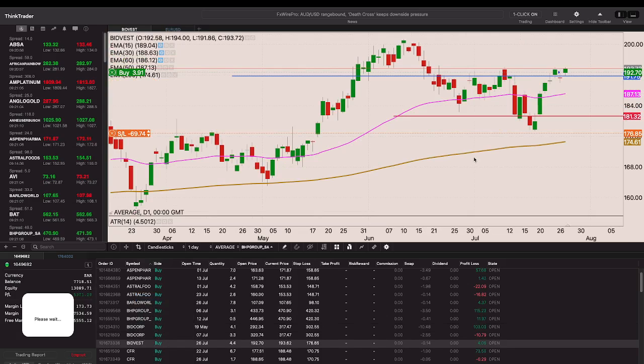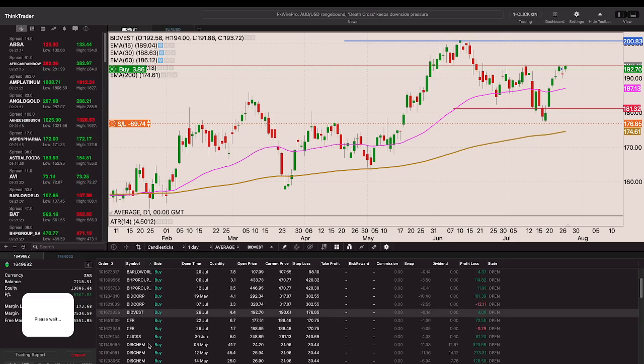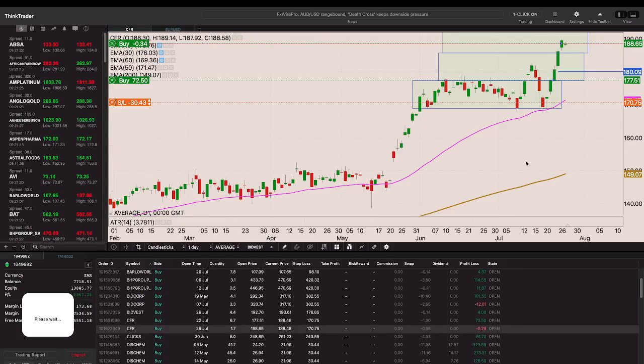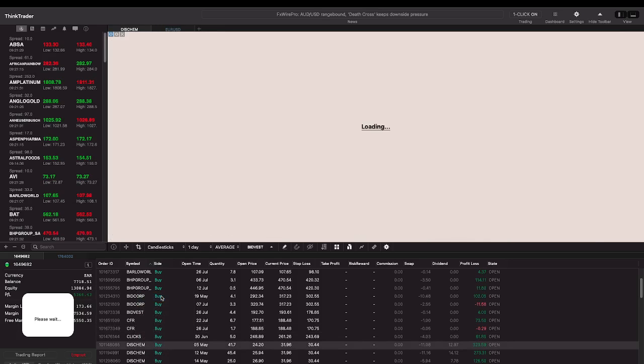Bidvest. Looks like it's starting the day off quite okay, with a nice doji from yesterday. Looks like it's leaving that price behind. Liking that price action quite a bit. Richemont still looking quite good. Discovery, let's look at how the market opened on Discovery.